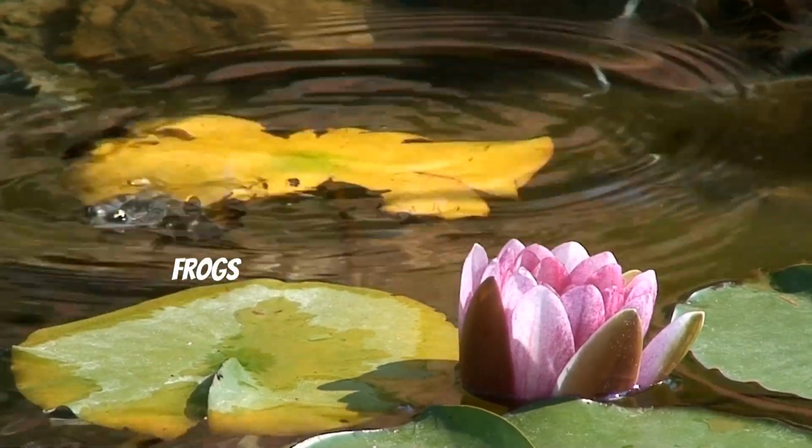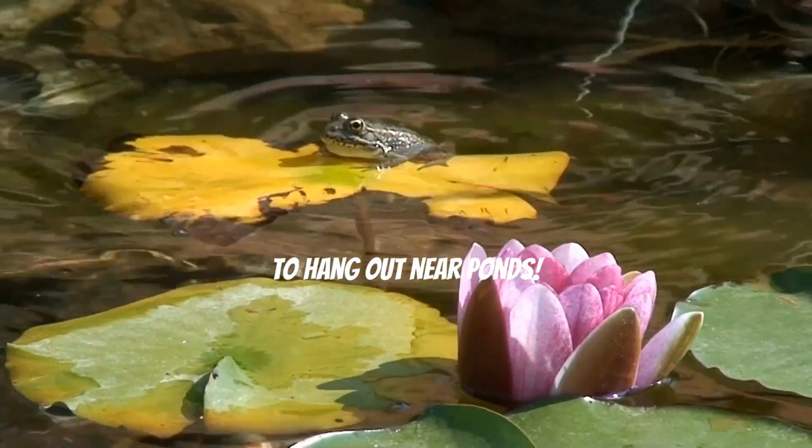F is for frog. Frogs are really good at jumping and love to hang out near ponds.